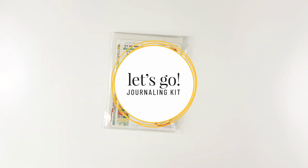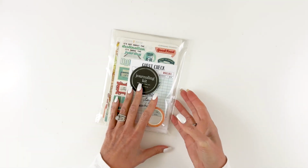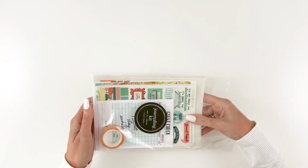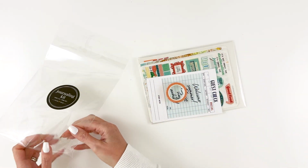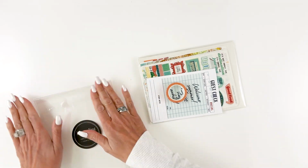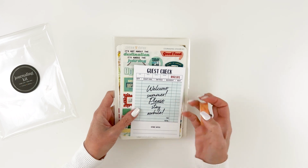Next up is the journaling kit. In our journaling kit, there's no changes with this at all. I will say that this tends to hit capacity, so if you are interested in subscribing to this, if it's open, I would grab it before we have to close it. We generally have to close this one down every month.